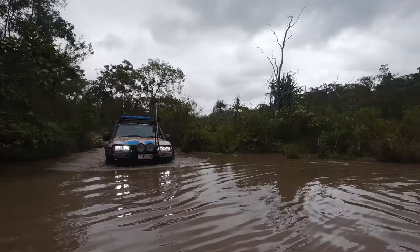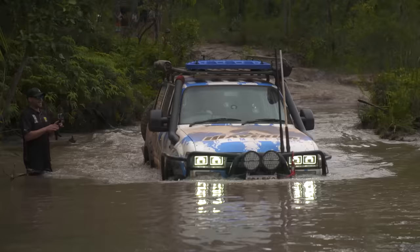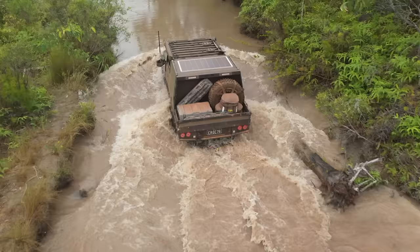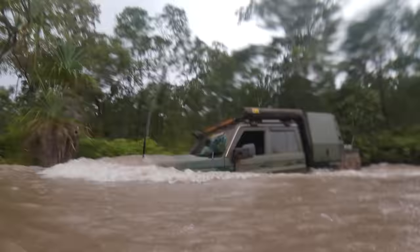The camper has been handling like a boss so far, and this crossing is no different. Float across. Yeah, mate, that's the plan. Get the bow wave. That's a bow wave. Hey! Well done! I was about to do a bow wave, that one.